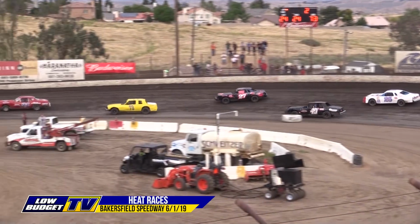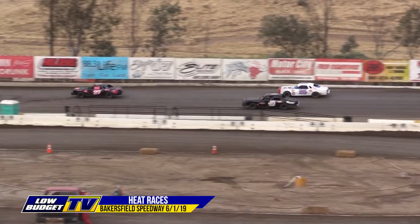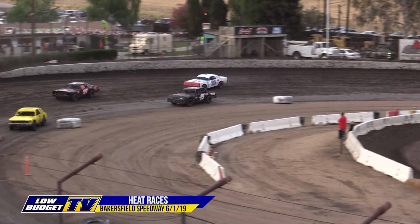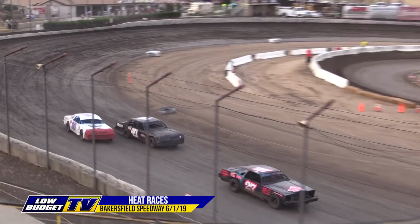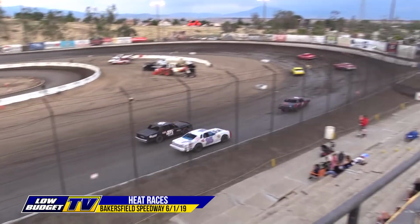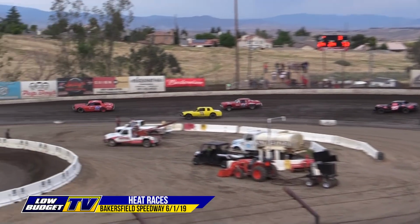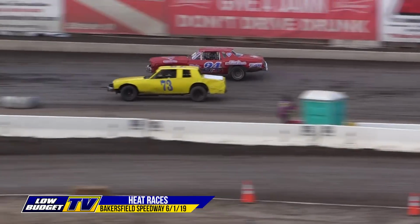Mueller's trying to stretch out his lead down the back straightaway. He's got about 6 cars on the 24 of Steven Johnson out of Bakersfield, California, up on the fence. Then you got the 73 of Robert Guest down there on the bottom, and the 24 of Johnson up on the top. Guest trying to make the bottom work here. We got 2 lanes of racing here at the Bakersfield Speedway early. We've got a nice racy track.